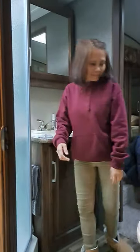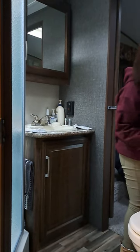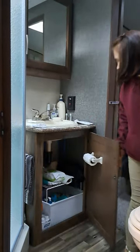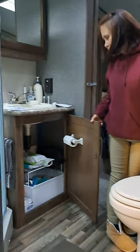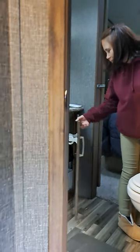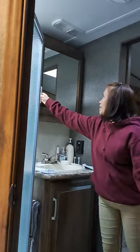All right. Let's take a look in here. Toilet. Got a lavvy, plastic faucet, under sink storage, a lot of room down there, toiletries and such. Mounted the toilet paper roll to the door, so it's out of sight, out of mind. And then you got a cabinet above that's mirrored. Mirror. Medicine chest.